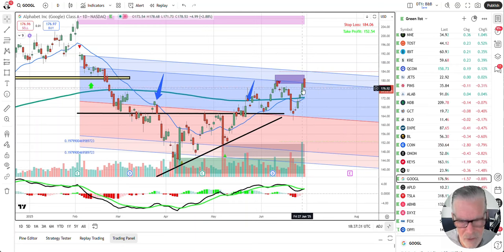It was such a beautiful setup on Friday, right? When a lot of stocks were falling on Friday, Google was rising. It was one of the strongest mags on Friday. And it was a big green stick, and it was a huge, huge inflow of volume on that day.